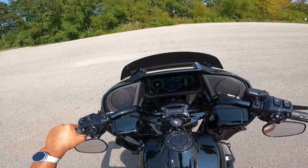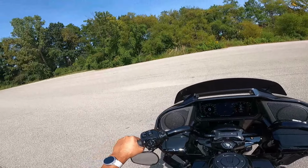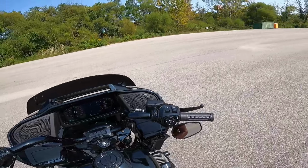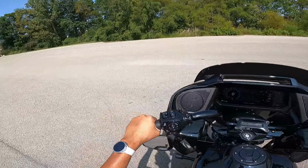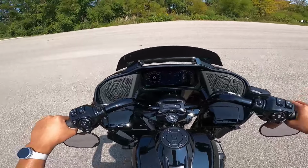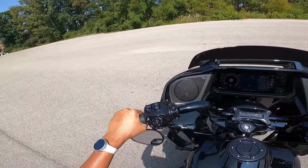I put it in first. I've got both of my feet on the ground again. My feet are not up yet. Feet are on the ground. So now let me show you what I'm going to do. Concentrate on this clutch side. I'm not giving it any gas, but I'm going to have my hand over here just holding on to the bars.